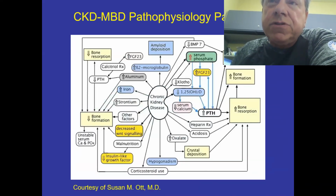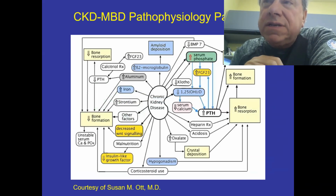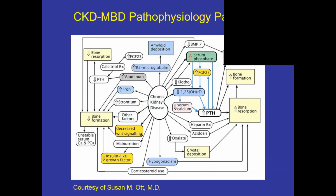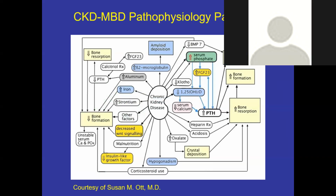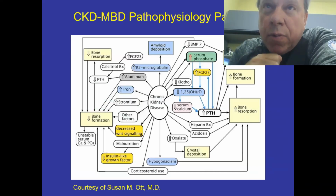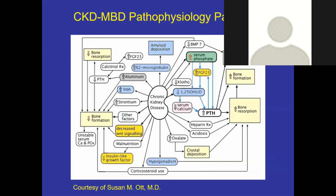Okay, this is a slide from Susan Ott and shows the complexities of what's going on in bone disease. I don't expect you to remember this, but just say a lot is going on, lots and lots of changes in the peptides in the body, and this is why postmenopausal osteoporosis, where there may be just an estrogen deficiency, is not analogous to CKD-MBD, where there's 20, 30, 40 changes going on that we know about at the present time, and probably will understand more changes as time goes on.